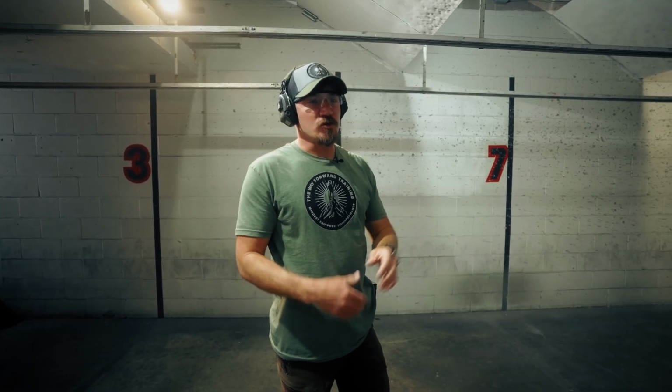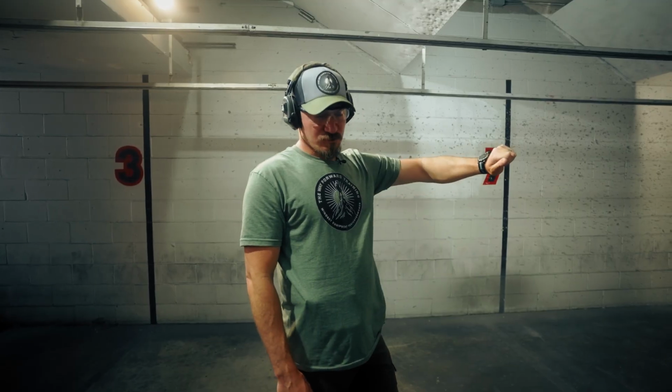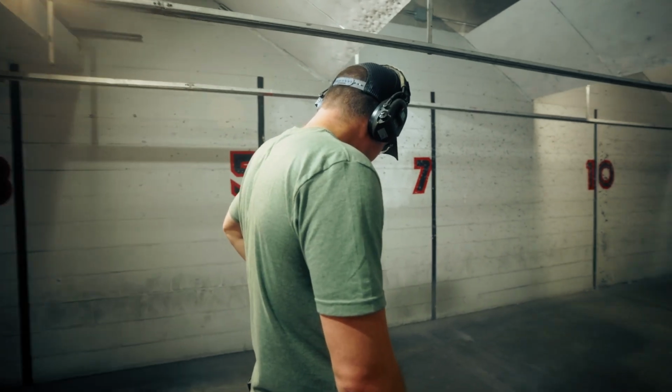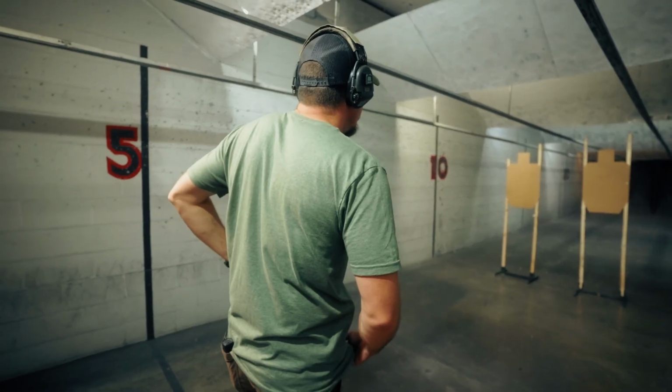Not a bad pace to shoot, as long as we're being urgent with the gun where we can be, and conservative, controlled and careful in our shooting. We should be okay. So let's see what that looks like. All right, my timer is going to be a little weird here in the indoor range, but we'll work with what we got.